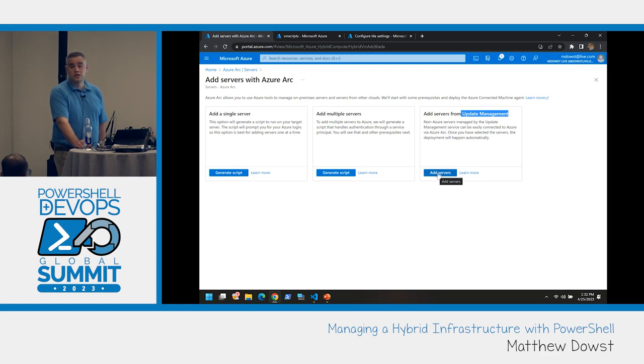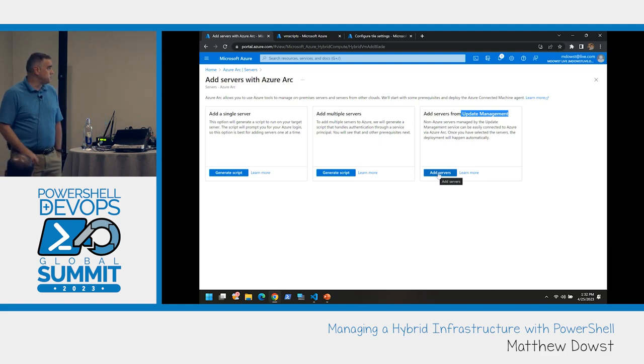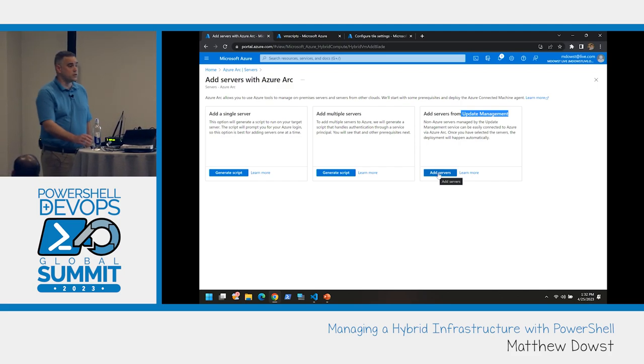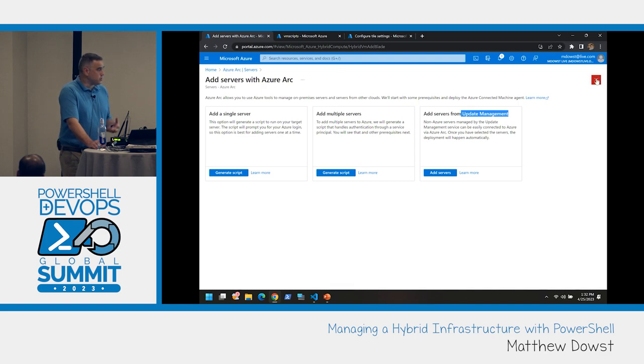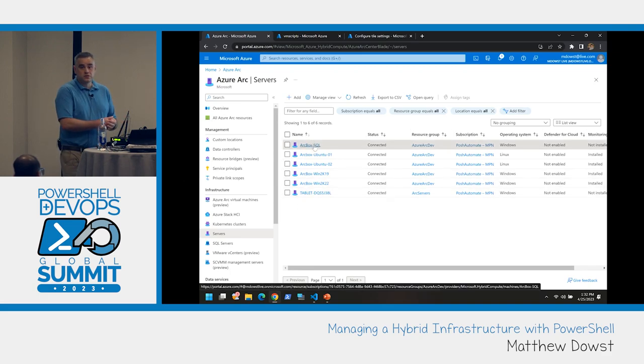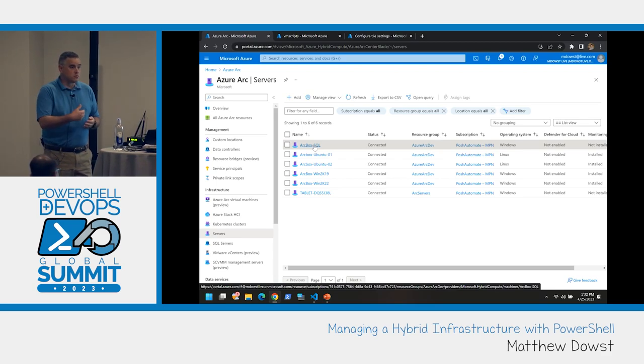You click add servers. If those servers are already registered in Azure Update Management, it'll make them Arc servers in like 2 minutes. They'll all just show up right in there. It works really great. If you're not familiar with Azure Update Manager, it can patch your servers anywhere, on-prem or off.